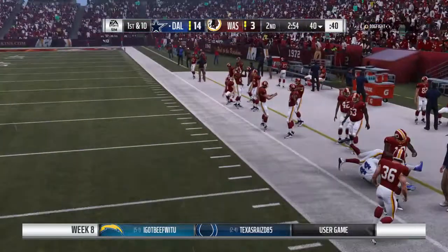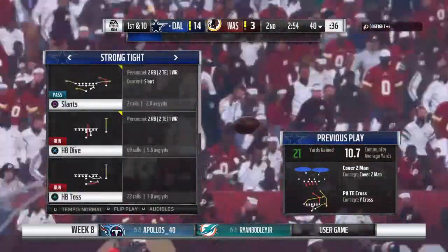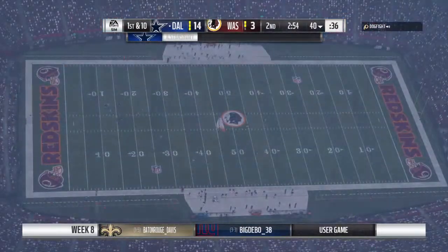Oh, he got position on him, and he pulls it in. And he'll be out of bounds right at the 40. And a nice gain of 21 yards.